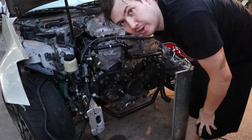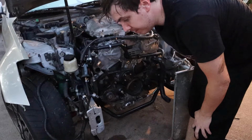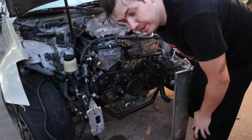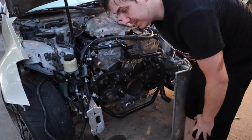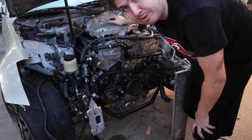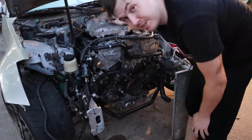Alright guys, with the trans mounted up, it's time to add the oil. And then I think we just need to put the shifter back in so we can put it in neutral, and then the battery. I think we should be good to go after that. So this thing should take about 5 quarts of, I like to use 5W30. But just check the dipstick.